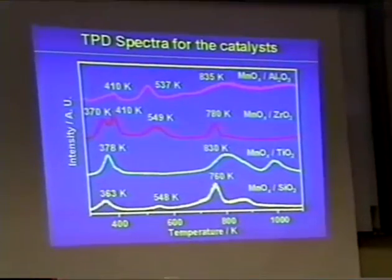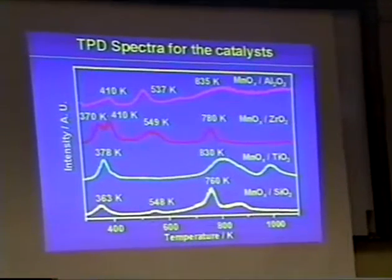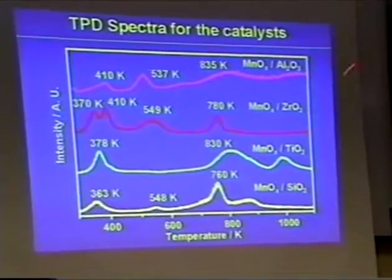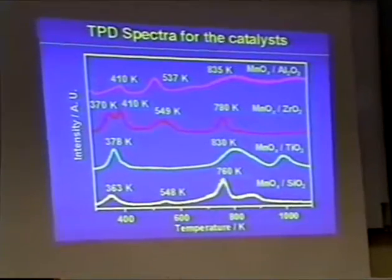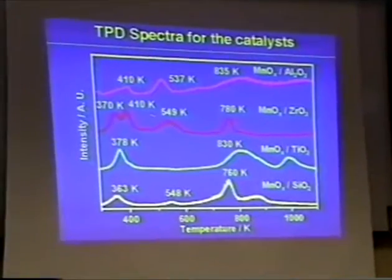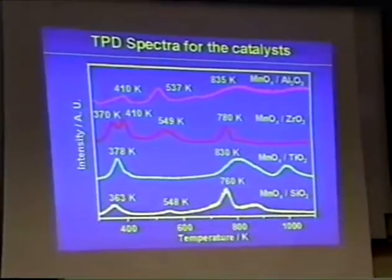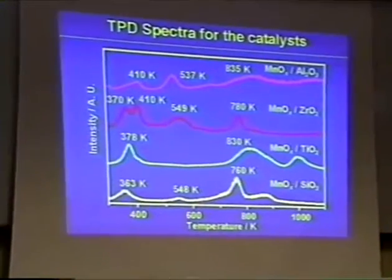What we do after these traces are taken is essentially we cool the sample down to room temperature, and then we pulse a known amount of oxygen. And basically by quantifying the area under the peak, we are able to identify how much oxygen has been pulsed, and then we quantify the areas under these peaks based upon that calibration. And this gives us an estimate of the site density for our supported catalyst samples.